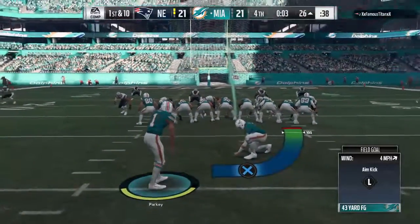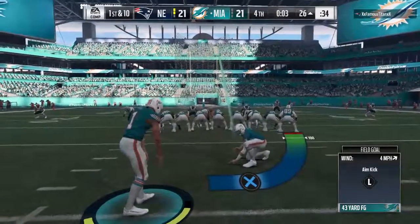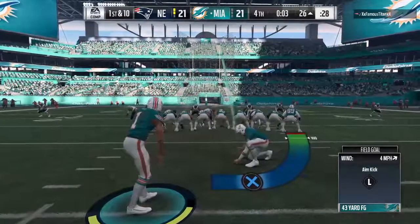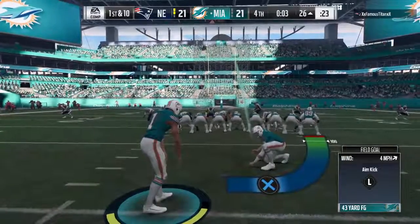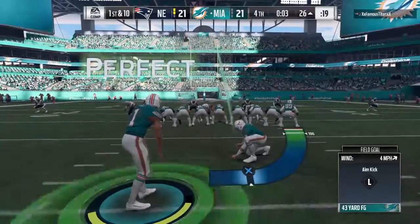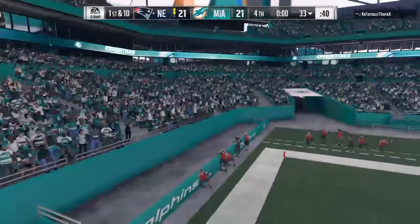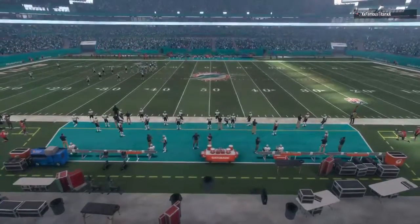So here's the former Pro Bowler, Cody Parkey, in field goal formation. With 3 seconds to go, this for the win. And Parkey missed it. That's no good. Off to the right. And here in overtime, if the team that receives the ball scores a touchdown, it's over.